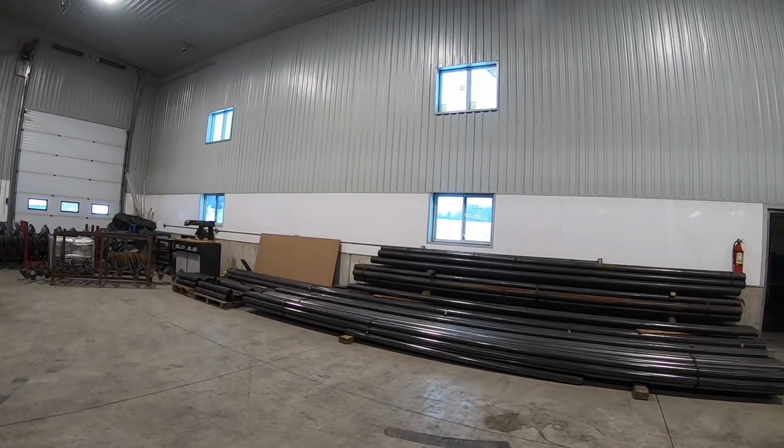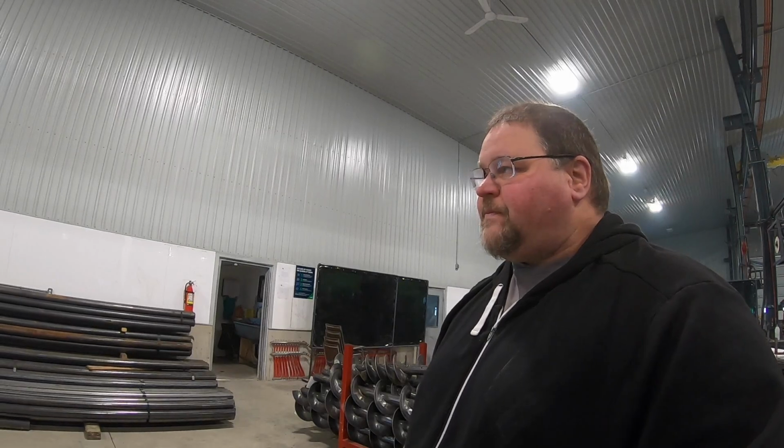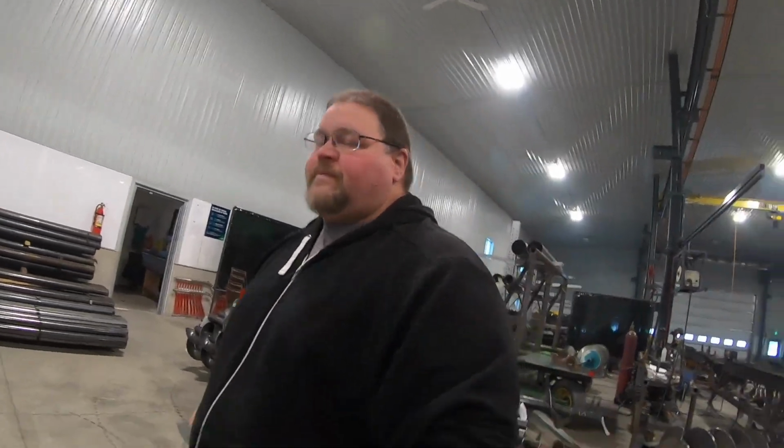A lot of the newer high output John Deeres have a spline and wear issue in them, so the flighting's in good shape. What we can do is cut the old flight off, put a new core in it, and you have a brand new auger again. So that's great.